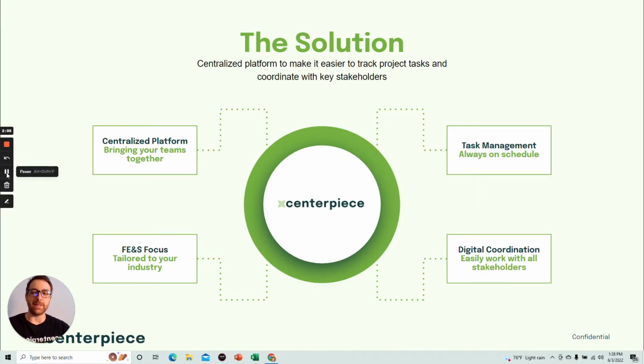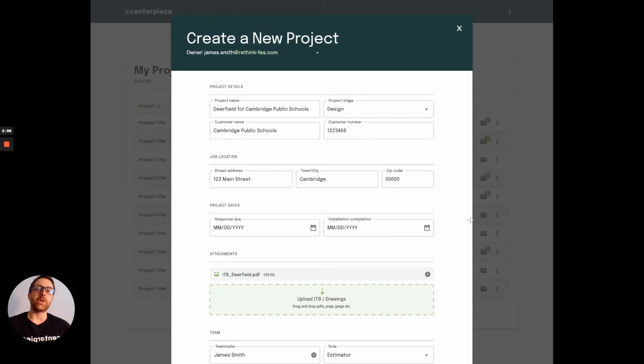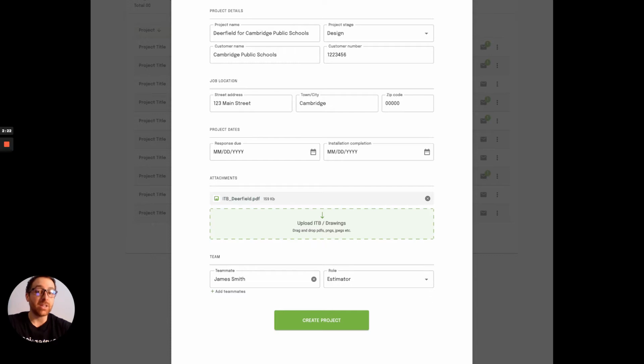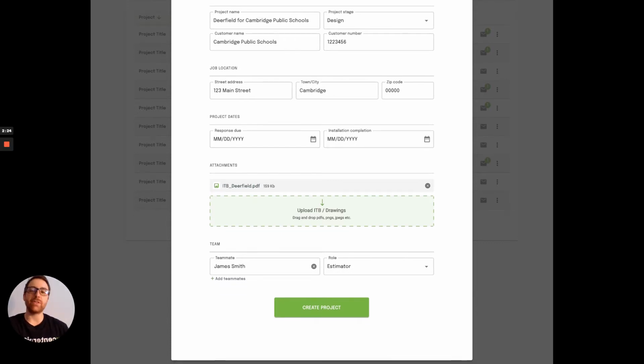Let's move on to the designs. So the first thing we wanted to do was to allow users to quickly set up a project using a best practice project plan for our industry. So in this screen, you can see a user can quickly create a project, adding in some project details, the project location, important project dates, any project documents they've received, and they can add their teammates that they're going to be working with on this project.